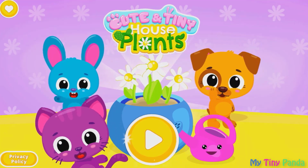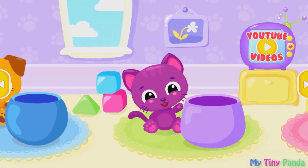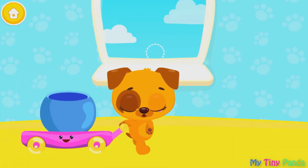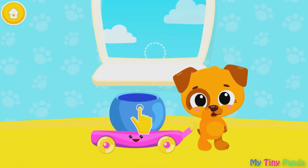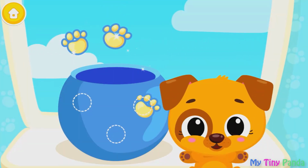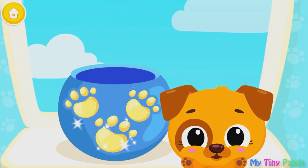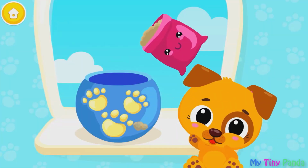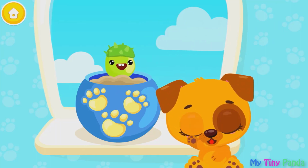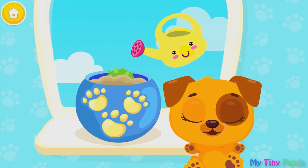Cute and tiny. Cactus. Drag it to the right place. Can you decorate it? You know what to do. Yippee! Pour some water for it to grow bigger.